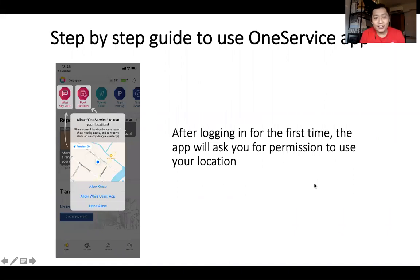All right, let's proceed on. After you have successfully logged in, this is the first page that you see. The app will ask you for permission to use your location.